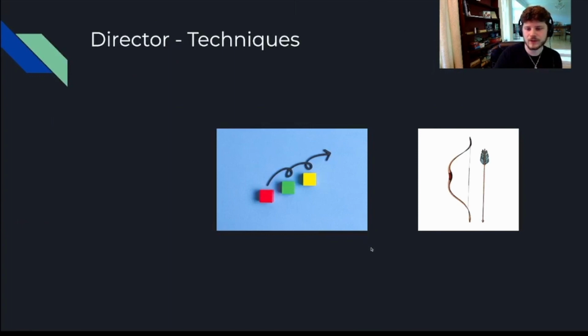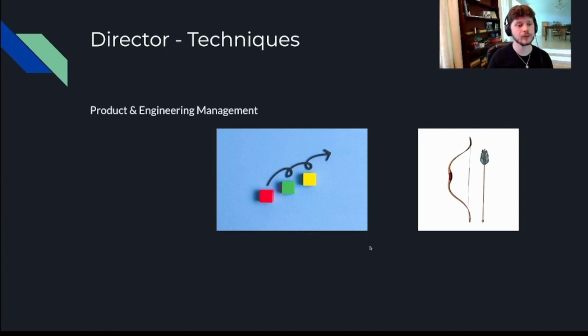So in order to achieve those things, I had a couple techniques that I continue to bring to bear, including product and engineering management, again, with a focus on deeply understanding what it is that people are interested in, what they like to do, what they want to learn how to do, and trying to align that as much as possible with things that are going to improve the product based on feedback that I get from the active players.